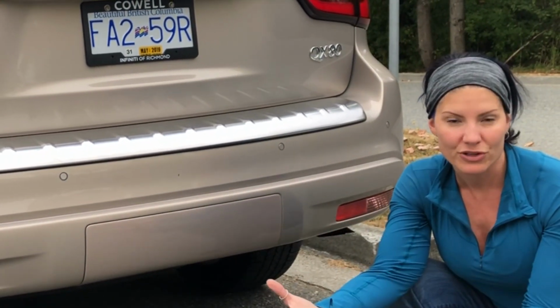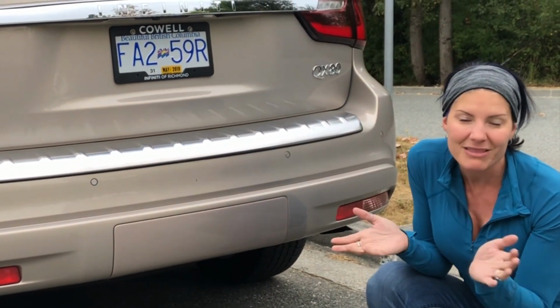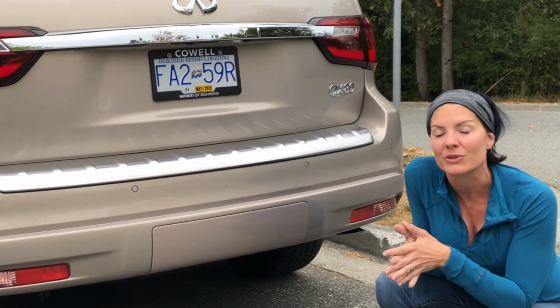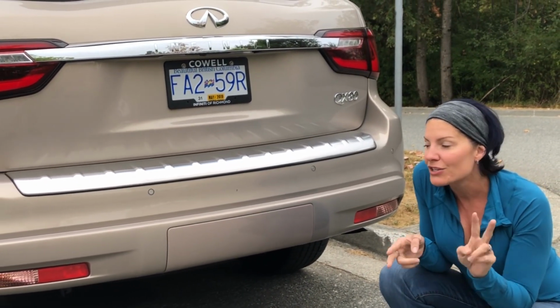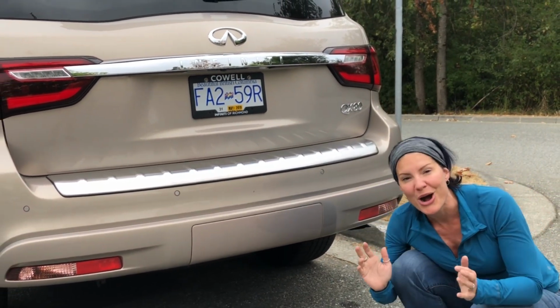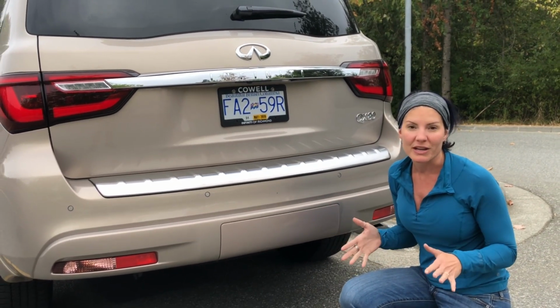I pulled out the owner's manual and it looked pretty self-explanatory to pop it off, but then I made the mistake of going on YouTube and I found a couple of videos that I didn't realize were older videos. Two guys trying to remove this with tools made it look so complicated. One guy was freaking out because he scratched it and didn't want his wife to know.